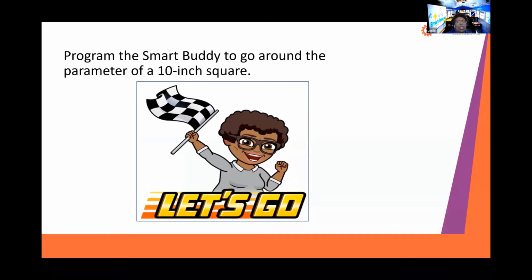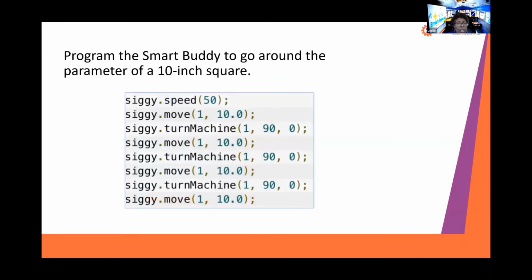Okay, we're going to start with a simple example of coding. We are going to code our Smart Buddy to go around the perimeter of a 10-inch square. Probably what you're saying is, oh my goodness, that's way too hard. I can't do that, because the code that you're looking at right now is JavaScript. And JavaScript is a little bit difficult if you don't know what you're doing. So we're going to teach you an easier way to code, because we don't want you to start out thinking that this is something that you cannot do, because coding is for everybody.